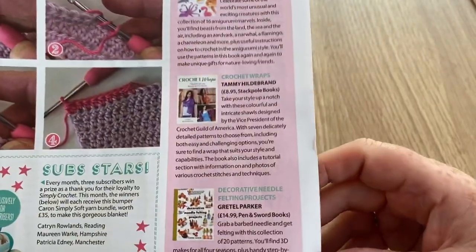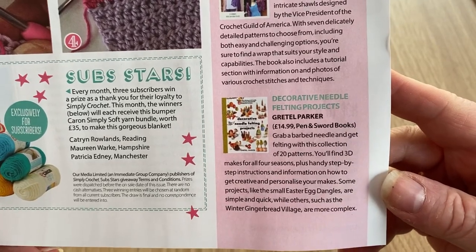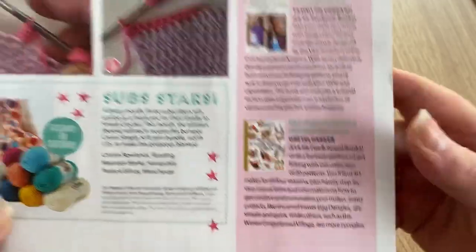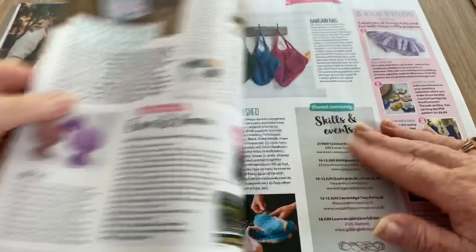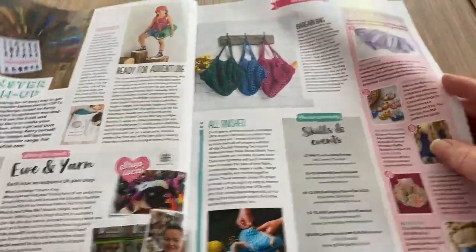That's this one. And then we have this one, which is Decorating Needle Felting Projects by Gretel Parker, $14.99. So there's a few books there to look out for, and more kind of stuff.